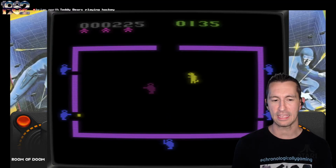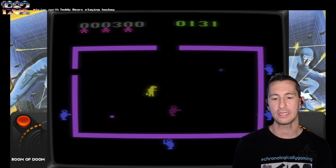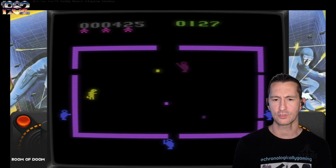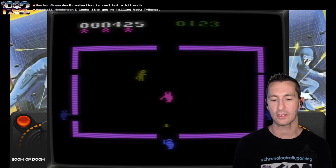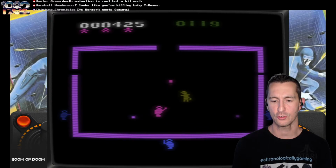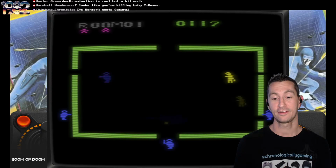So in a way, it is kind of like Berserk with my movement and my shot, but it feels like I'm just in this one room. Like if this door is open, yeah, I cannot go through the next door. The only way I move to the next room is if I shoot all the other people on the outside. So find the opening, shoot them. Oh, and don't get shot.